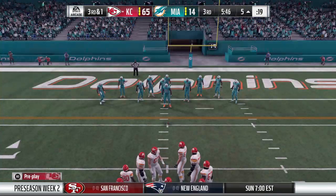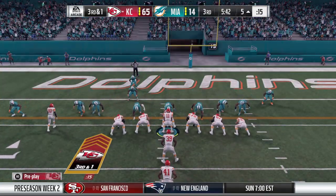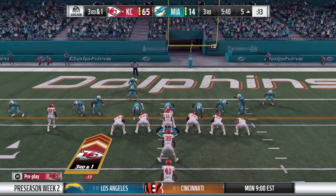The Chiefs on third down. They have been superb, 5 for 6 to this point. They need just a yard here. It's 3rd and 1. Green 39.